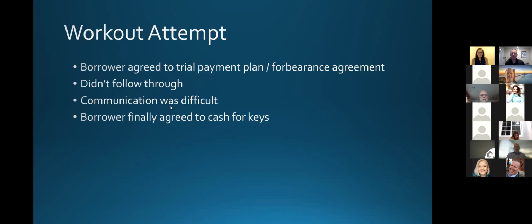So I contacted the borrower to get this worked out. He agreed to a trial payment plan very similar to case study 1, but he didn't follow through. Communication was real tough. He was pretty non-responsive. He would go offline. He would occasionally call you back. And so there was all this back and forth that drug out the timeline a decent bit. And then finally, the borrower ended up agreeing to a cash for keys deal, which was kind of nice. So it's like, score. That'll be good. When I set up a cash for keys agreement, I like to do it in 2 parts.